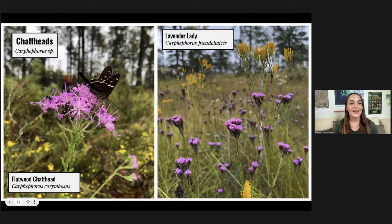And then we have the chaffheads, the Carphephorus species. It's a really fun genus to pronounce. On the left, flatwood chaffhead, Carphephorus corymbosus. This one only occurs in Northeast Florida and Peninsula Florida. It doesn't naturally occur in the panhandle where I am, but it's a wonderful species for butterflies and monarchs.